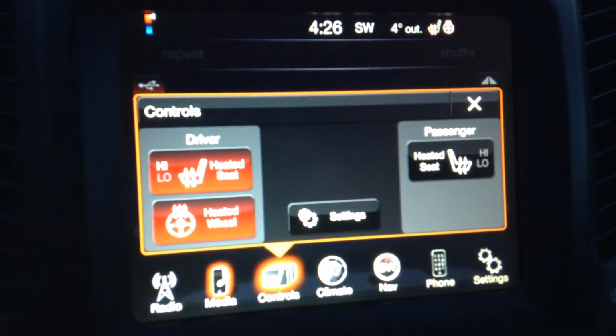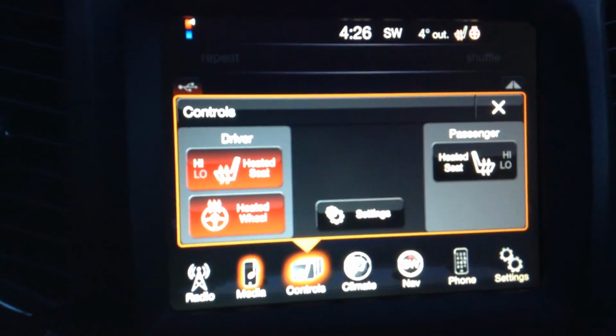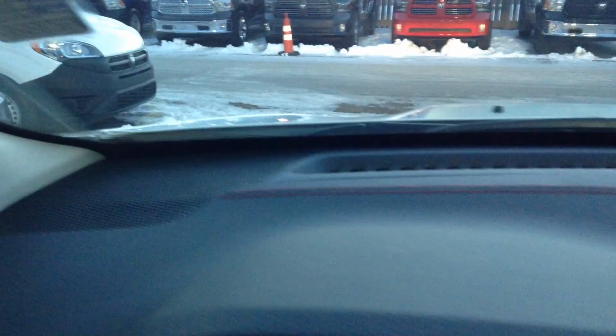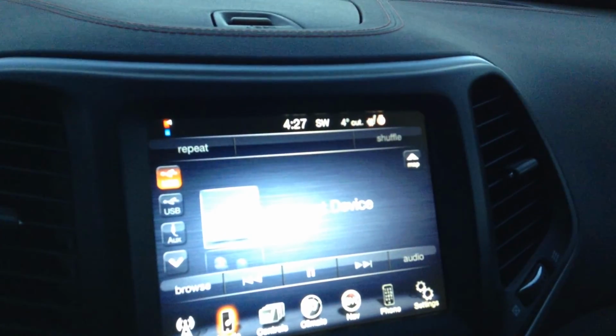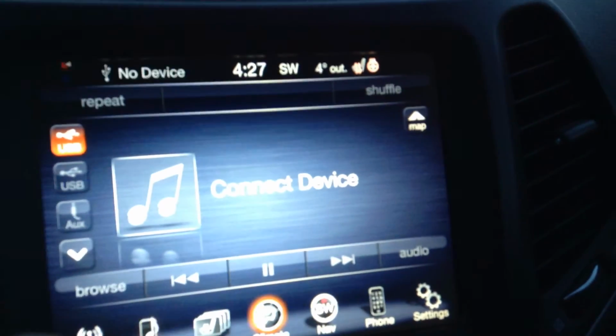So since I used remote start, you see the heated seats and the steering wheel came on automatically. Steering wheel probably is my favorite part. Now another thing that'll come on automatically is if you look in the bottom corners of the windshield, we got little yellow lines. Not sure how well I can see it, but basically they defrost your windshield wipers too. So hopefully you don't have to come out and thaw those off. They should already be thawed and warmed up when you finally get out to the vehicle.